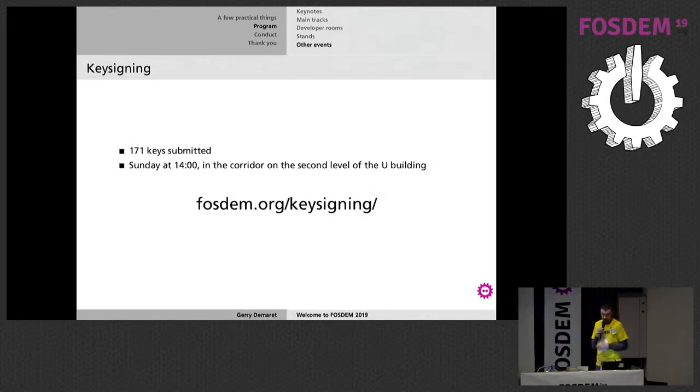Tomorrow we have the key signing party. We have 171 keys submitted. If you still want to participate, I'm afraid it's a bit too late. But if you want to read all about it, go and check out our website. The key signing will be tomorrow at 2 o'clock in the corridor of the U building.